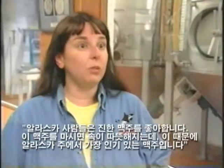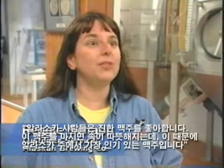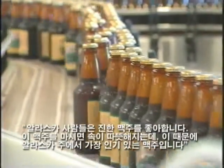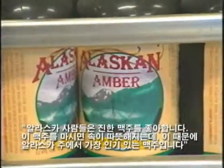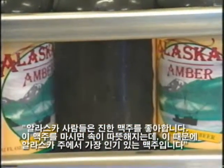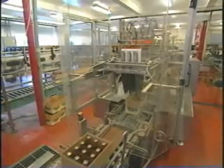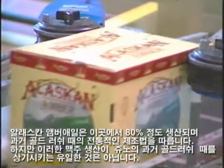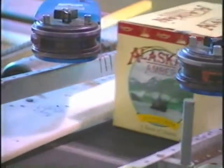This brewery produces up to 90,000 barrels of beer a year, and it's the largest brewing company in the state. Alaskans prefer full body beers, something that gives you something in your stomach, something warming, partly because of our weather and climate. It has a little bit to do with that. So our amber is the best-selling beer on tap here in the state of Alaska. Alaskan Amber Ale makes up 80% of production on site, and it's actually based on an old Gold Rush recipe.